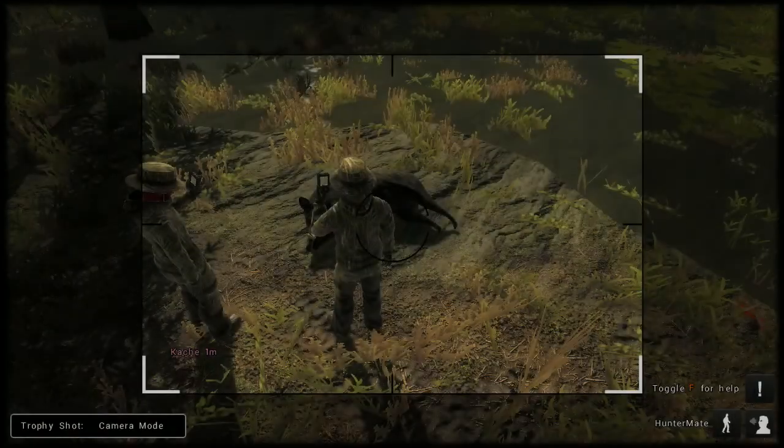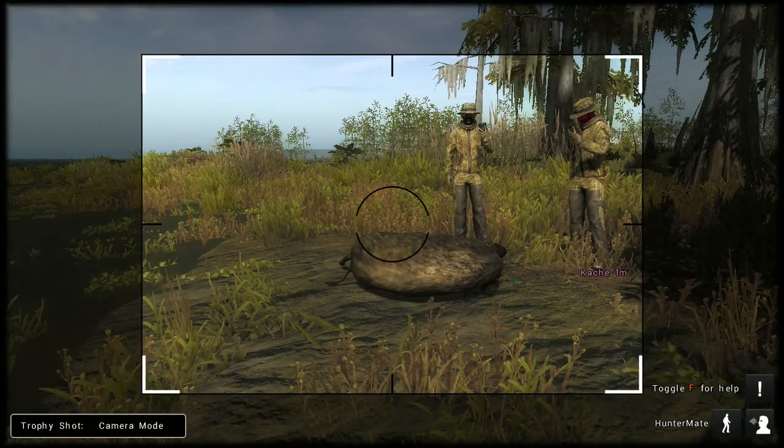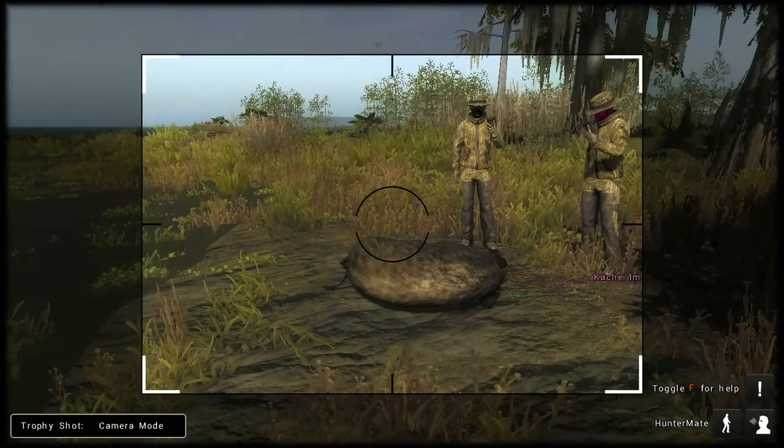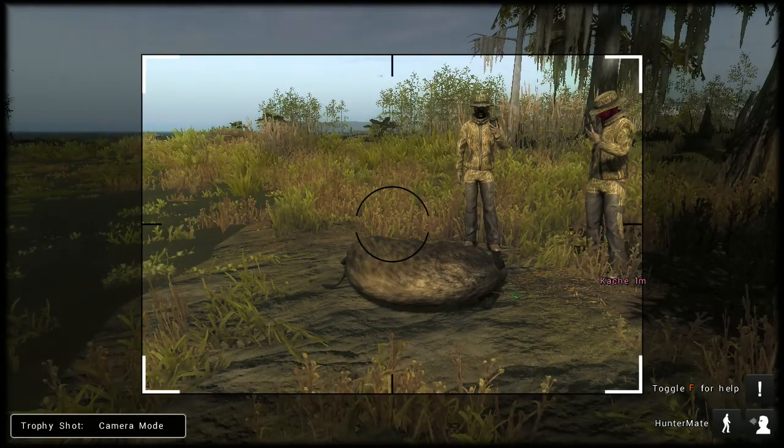He'd have come in probably between 7:50 and 8:30, somewhere right in there. Well, I'm still going to get the trophy shot. What the hell? Yeah. Well, now we know for the future. And 243 doesn't do the job.